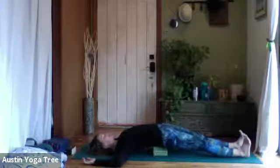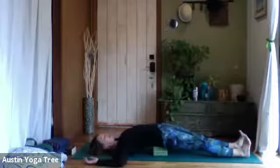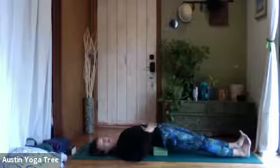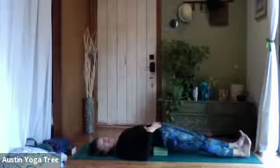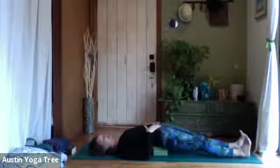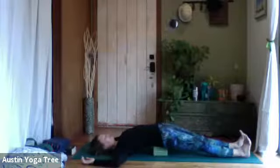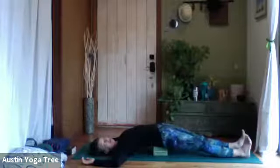This is a gentle inversion, with the heart slightly elevated. But it's a wonderful counter pose to do for our sitting. And because we did contract a lot through those abdominals, it's a really nice way to stretch them out here. Let's take one more big breath in our pose.